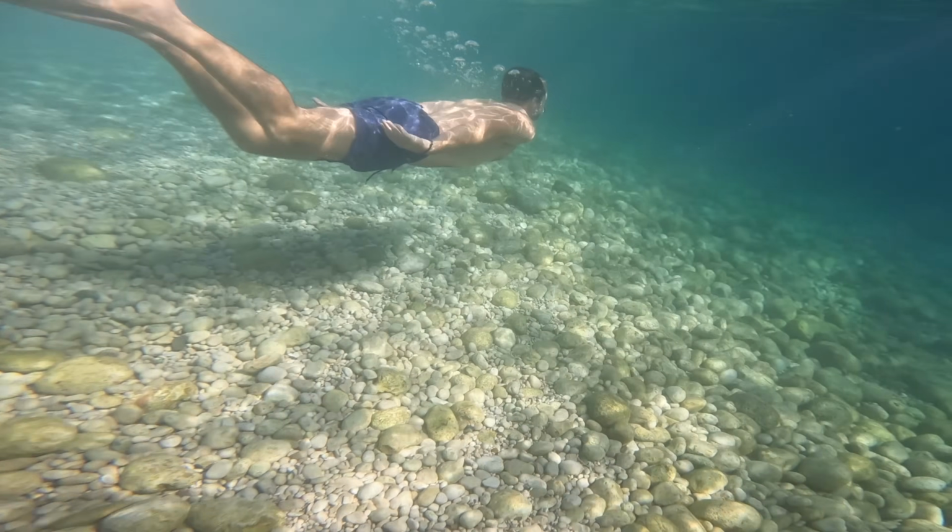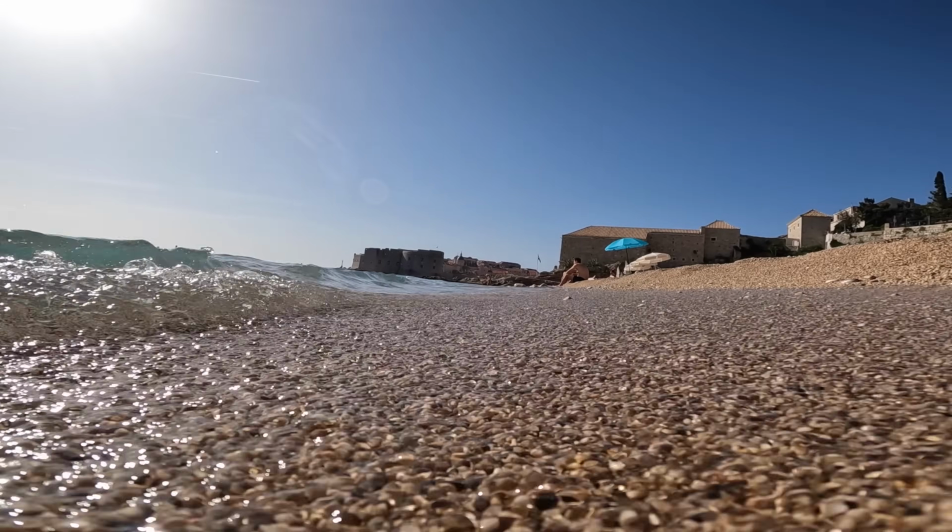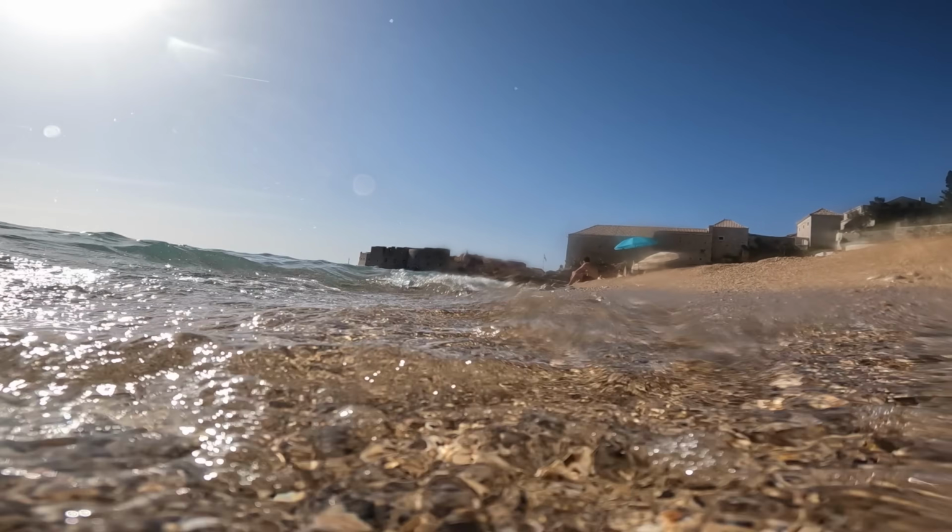However, it gets crowded here during the summer, so explore the beaches further away from the Old Town for a more secluded experience.